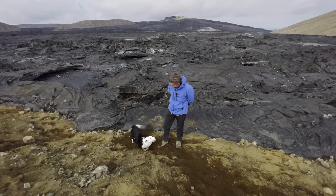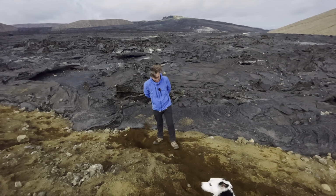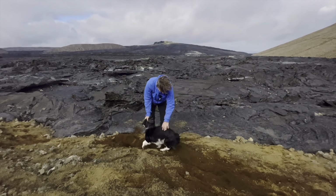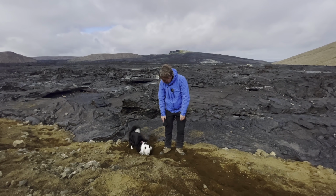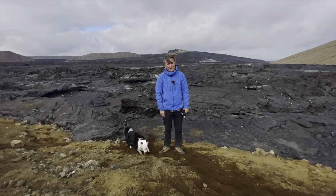Hvað segirðu? I think she is just gonna dig for another volcano or something. And as you can see, Pollý is very energetic right now. But we're going to another place, and we're going to tell you everything about the situation, the volcano and such.